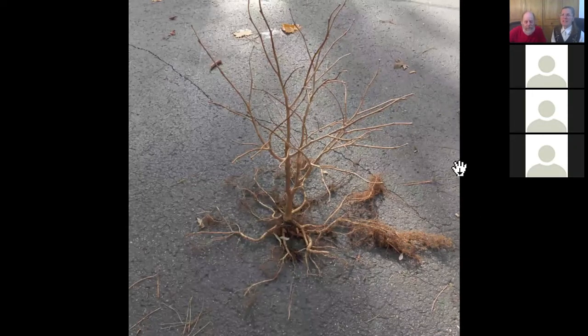This is called an Atlantic leatherwood. It's one of our native shrubs. At a client's house, she was moving and wanted to take it with her. I said, well, we can do that. It's only been in the ground for 3 or 4 years. This is not a spread out root system. We didn't press down on the trunk and flatten it. This is the root system. This is how it grew.